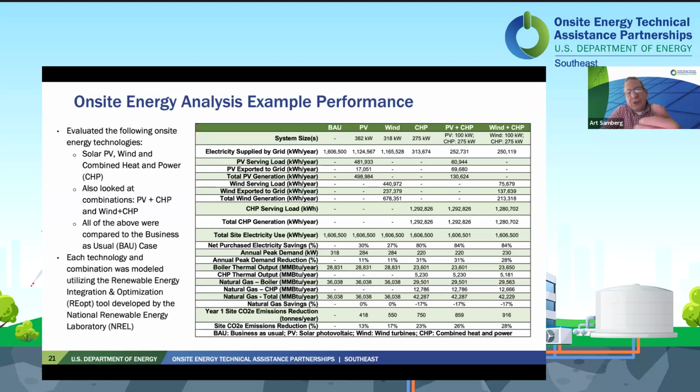For this site, we looked at 3 different technologies, and in reality, as Isaac said, we look at all technologies that are applicable to your site. It depends upon your objectives for adding on-site energy. It depends upon your site configuration. It depends upon your climate. There's a lot of factors that ultimately will whittle down the technologies that get evaluated.